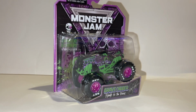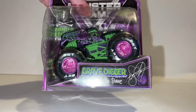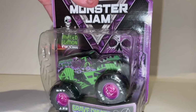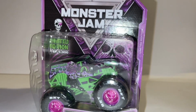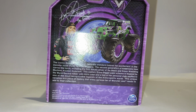I really wasn't sure I was going to get this truck. Blonde to the Bone is a really nice design. Is it nice enough for me to add to my collection was the question I was asking myself, and in the end I decided yes it is. The packaging looks really cool, but I'm going to take this truck out of packaging. I know a limited edition truck should probably stay in the packaging unless you have a swap or a spare, even to take the other one out, leave one in, but I just couldn't bring myself to leave this in the packaging, and the same can be said for Max D.